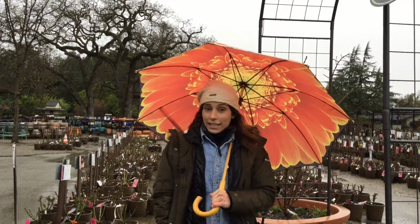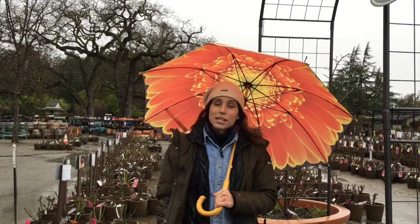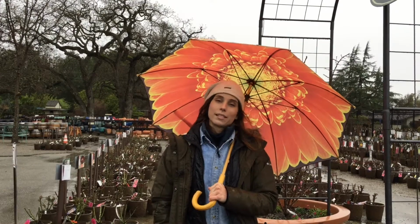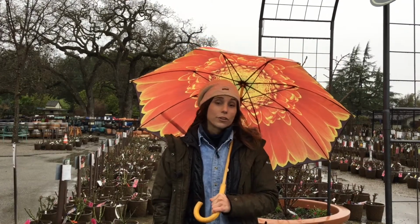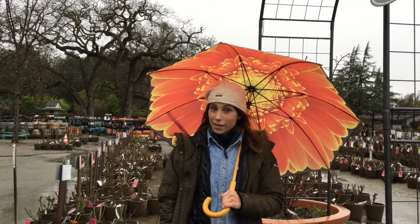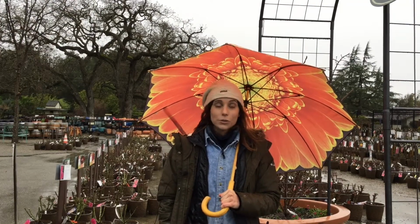If there's one last thing I can tell you about roses today, it would be to absolutely drive home the point that there is a rose for every place in the garden. There's a rose for everyone and every spot in the garden. As long as you've got some sun and you're willing to give it some water, you can grow a rose.